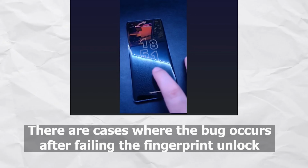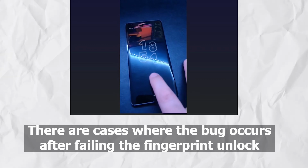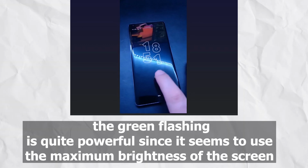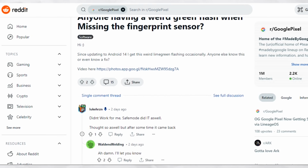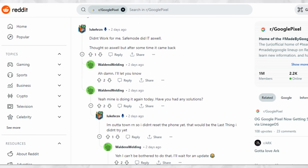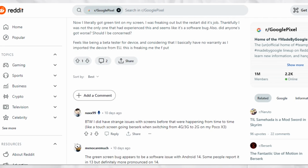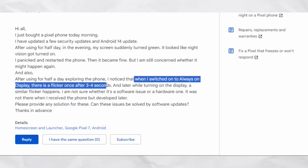There are cases where the bug occurs after failing the fingerprint unlock, as shown in this video. In this case, the green flashing is quite powerful since it seems to use the maximum brightness of the screen, which can be especially annoying and even harmful to your eyesight in low light. There are also cases where the smartphone screen is simply flickering green randomly while using it, which apparently usually occurs at high brightness levels. Although there are also some indoor cases. There are even complaints of screen flickering multiple times when always on display is active.